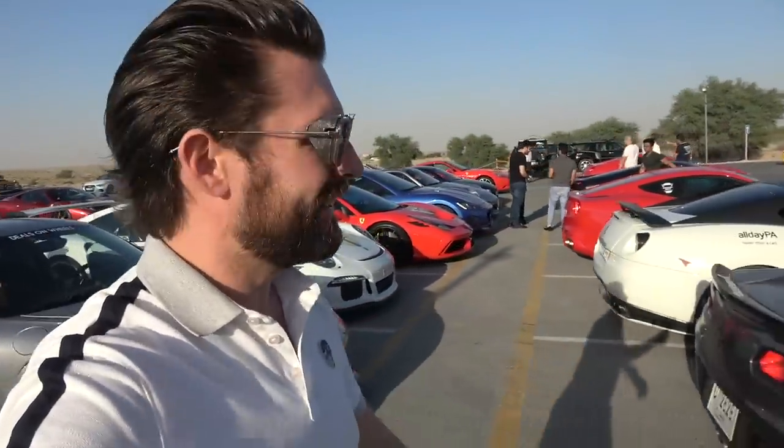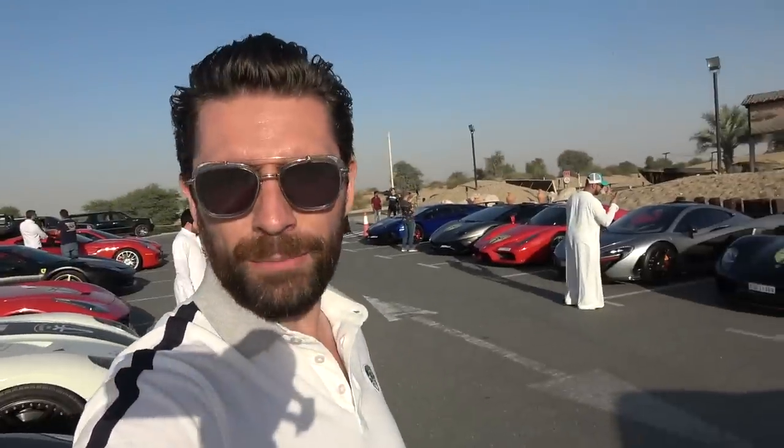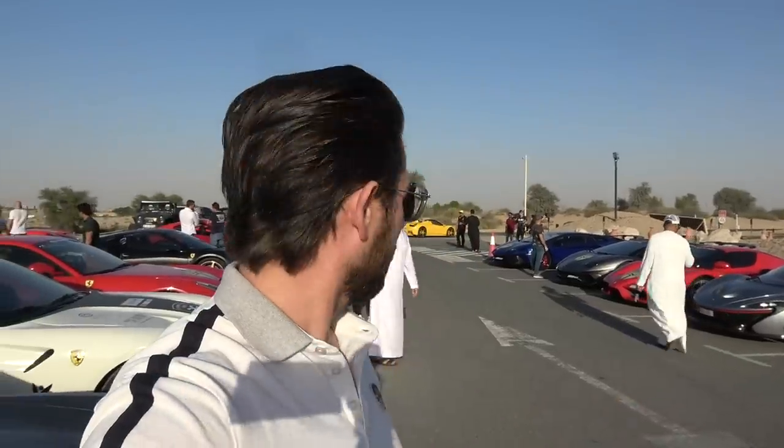Not that it matters, because there's lots of other things to feast your eyes on, but it's nice to be able to sort of contribute to the scene, not only by bringing a British Speciale down here, but adding a Speciale to the mix at all.